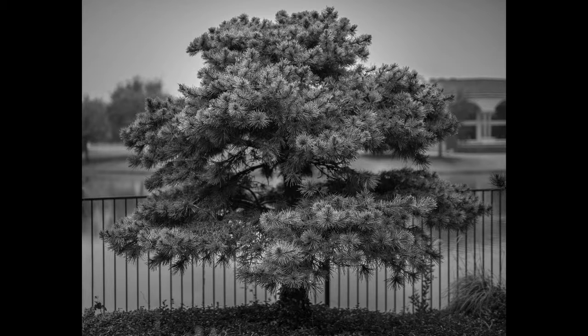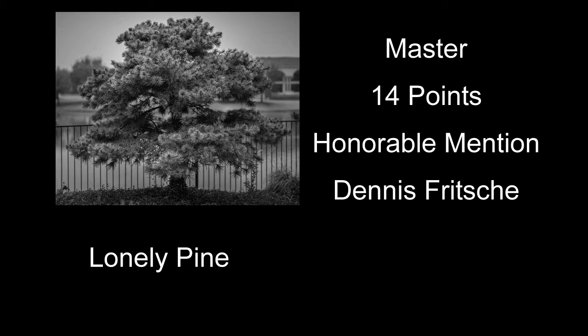The image is simple, but it's fairly symmetrical, and there's a lot to look at with all of those little pine needles and all those little details within the tree versus the lines on the fence behind it and all of those little leaves in the foreground too.